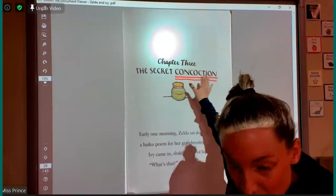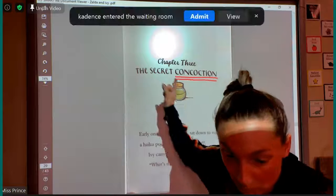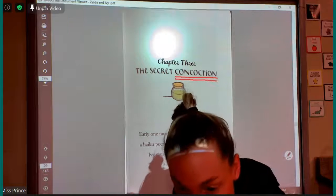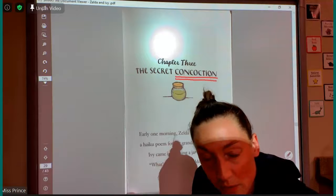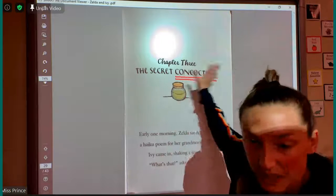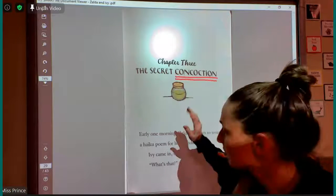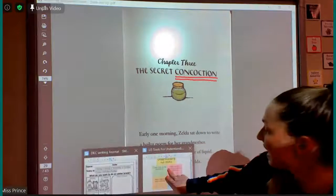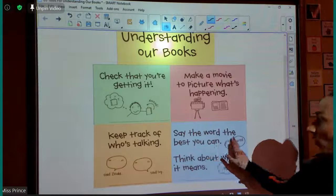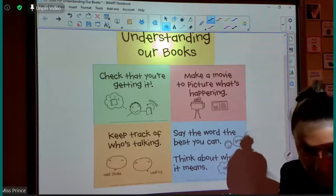If this word does not make sense, I'm going to be teaching you guys that you can use the words around it to help you. You can use the pictures to help you. And you can keep on reading to see if that word makes sense later on. But we don't want to skip it and forget about it because that's not what good readers do. So the thing we're going to be practicing today is saying the word the best that you can and then think about what it means.